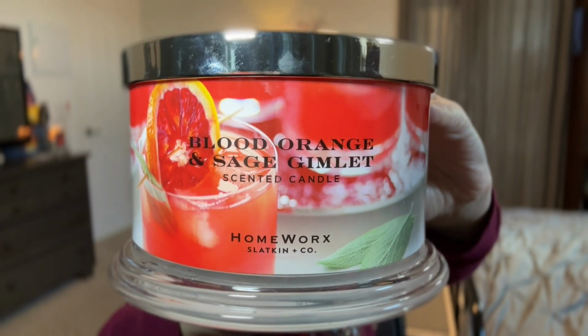Blood Orange and Sage Gimlet. I'm on this weird kick in the spring with citrusy notes mixed with green, herbal notes. So specifically an orange and an herb. So I'm really, really excited about this one. This one has a pour date of October 9th, 2023. And the scent notes are blood orange, sage leaves, gin, and lime zest.